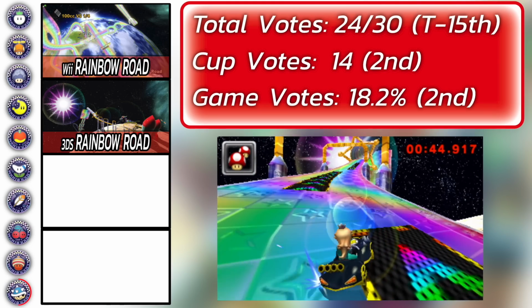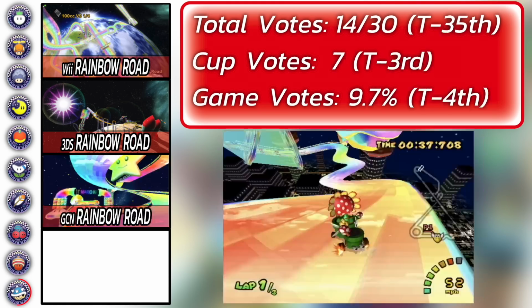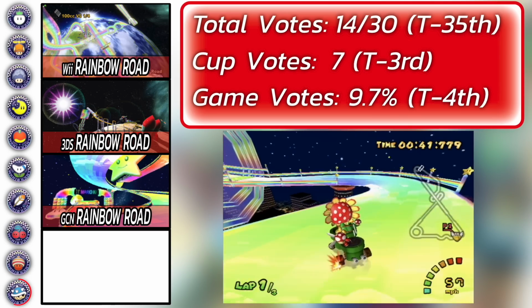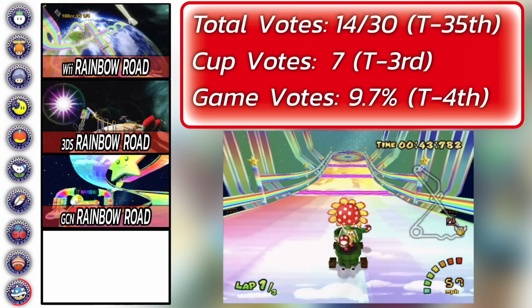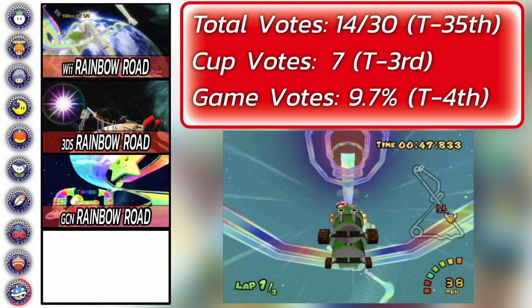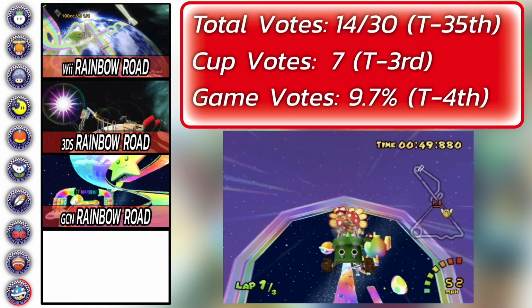3rd is of course another Rainbow Road track. We have Mario Kart Double Dash's Rainbow Road. This is a track that would not have been on this list probably if it did not gain 7 votes, which ties it for 3rd place in the Spiny Cup. It is tied for 4th amongst the Mario Kart Double Dash tracks, and it only had 14 of the 30 votes.